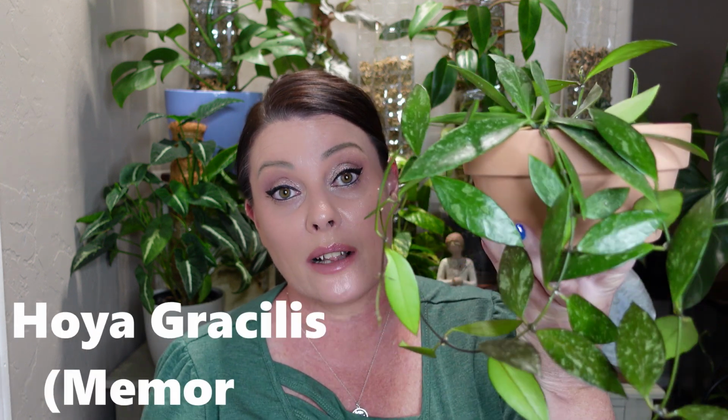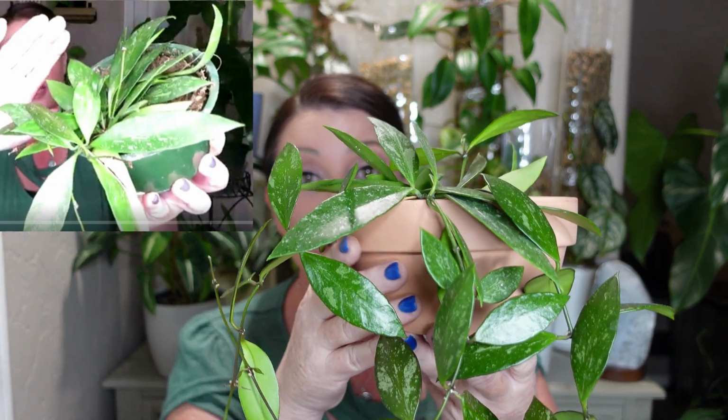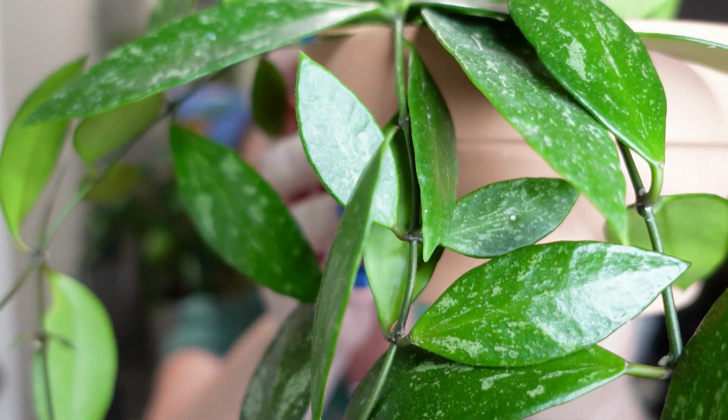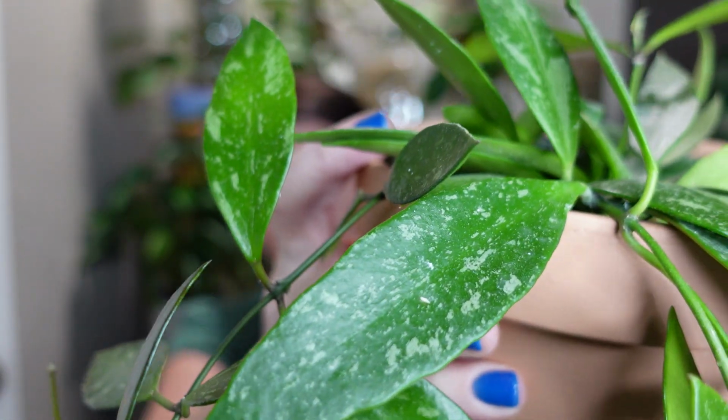So the next plant I'm going to show you, we bought together on a Home Depot shopping trip, and that is this little Hoya Gracilis. And I remember when I found this plant, I thought it was like a Hoya pubicalyx Splash, because that is what the leaves remind me of. But it says Hoya gracilis or Hoya memoria, and I just love it. I think it's so pretty. I love the splashing or the mottling on the leaves.